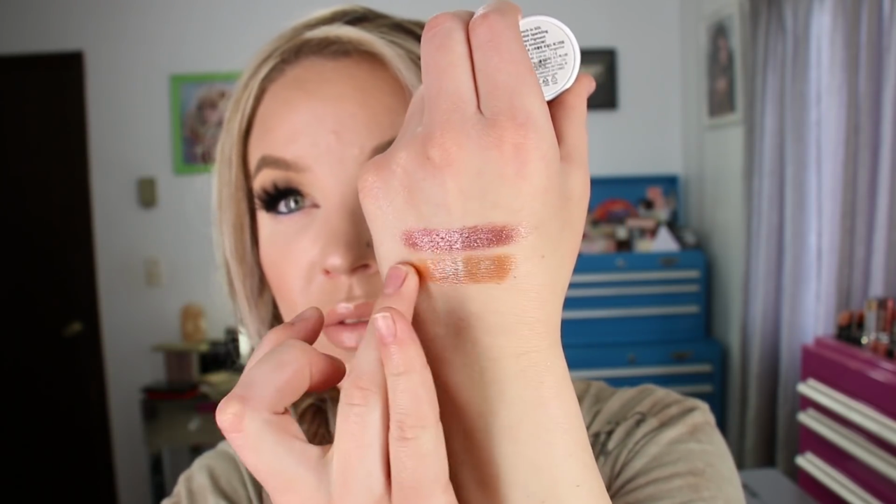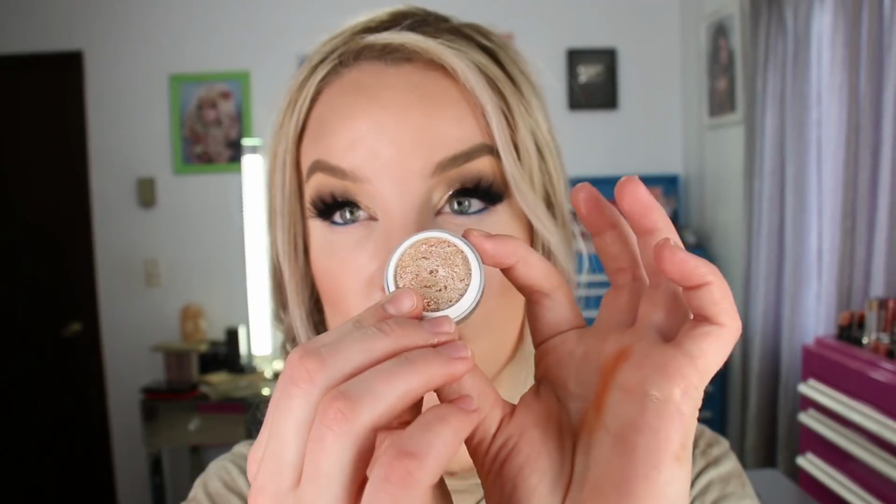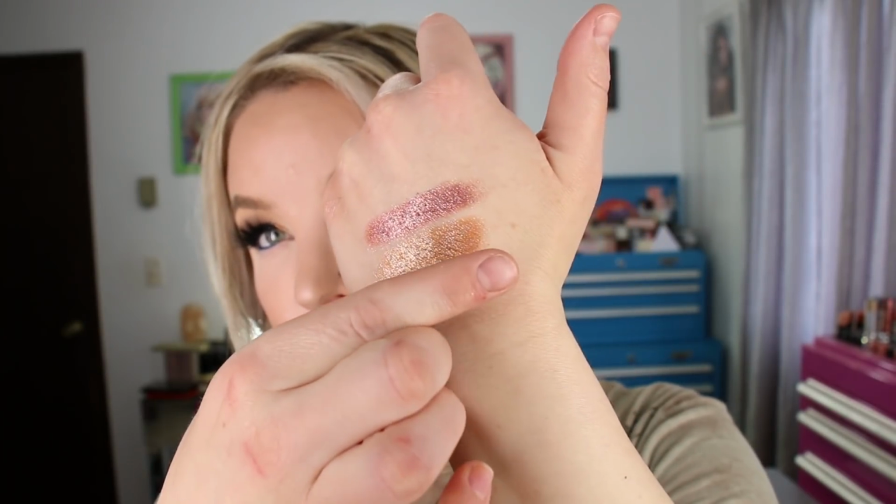I'm always scared that if I tip these, they're pretty good in the pan, but I'm scared they might fall out. So there's Golden Tangerine. And then the final shade is Cream Peach, number 1. And this is the lightest out of the shadows, but it's a really pretty champagne, again with silver glitters in it. So pretty. These go on really intense with your fingers, but I have been able to use a flat shader with them as well.